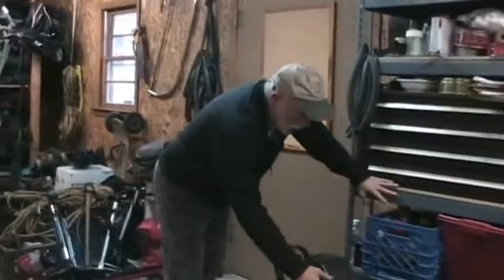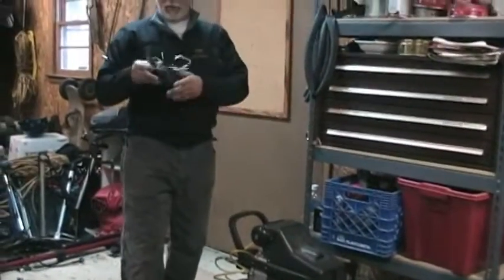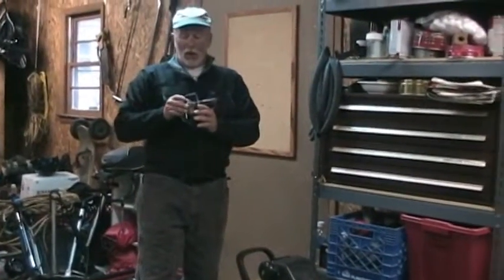This is where we keep all our stoves. You know, we use Dragonfly stoves. If there's one stove that you could have for all around use, the Dragonfly is like the bomb.